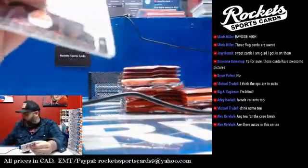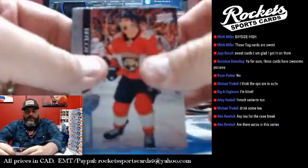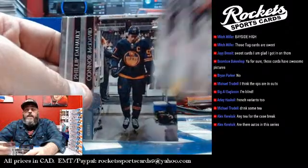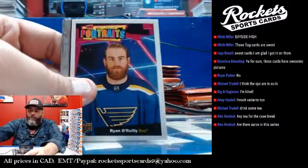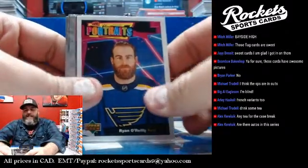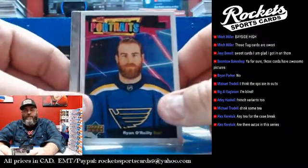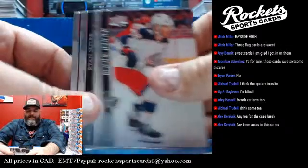Looks like we got something... Looks like another portraits here. I see the back with all the pizzazz on it. There's the Connor McDavid again. UD Portraits, Ryan O'Reilly with the beard. Now that's a portrait. Like the guy combed his beard, got it trimmed up for his portrait. Pretty cool, all slicked back, yeah.